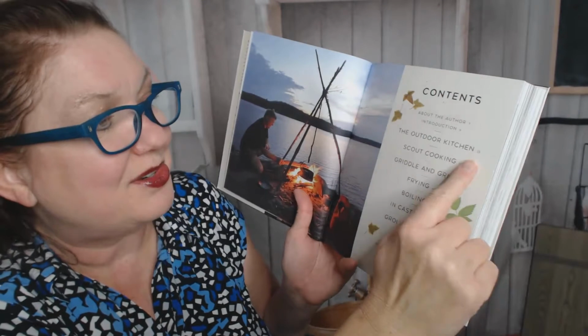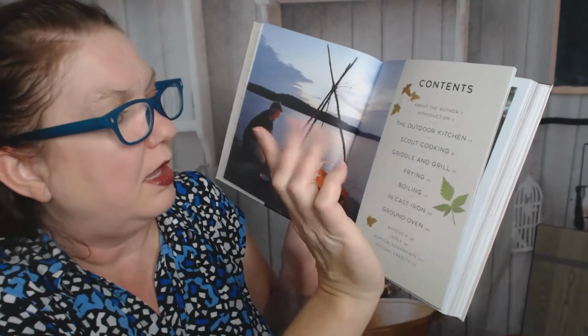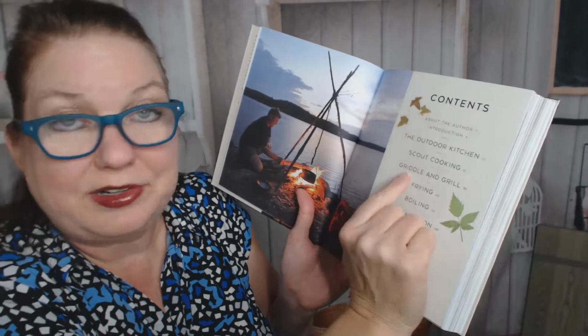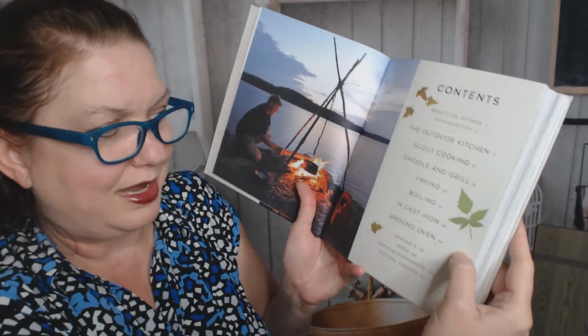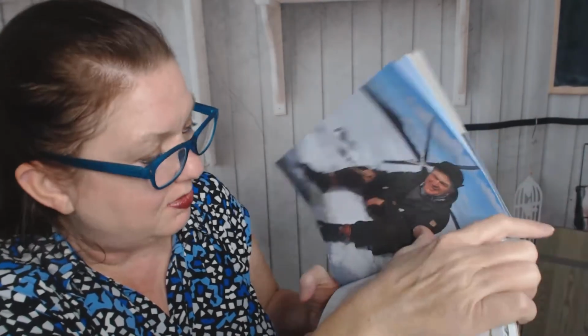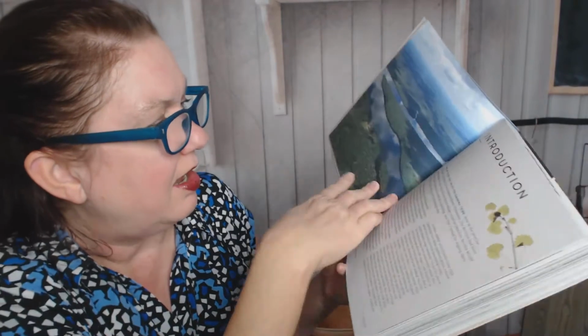Contents: the outdoor kitchen. At my house, that's known as a fire pit table. Scout cooking, griddle and grill, frying, boiling, in cast iron, and ground oven. Ooh. Now, I'm not a camper, and I'm not a Boy Scout mom, so I haven't cooked outside on camping trips because I like to glamp and then go to a restaurant. So here's about the author, introduction, etc.